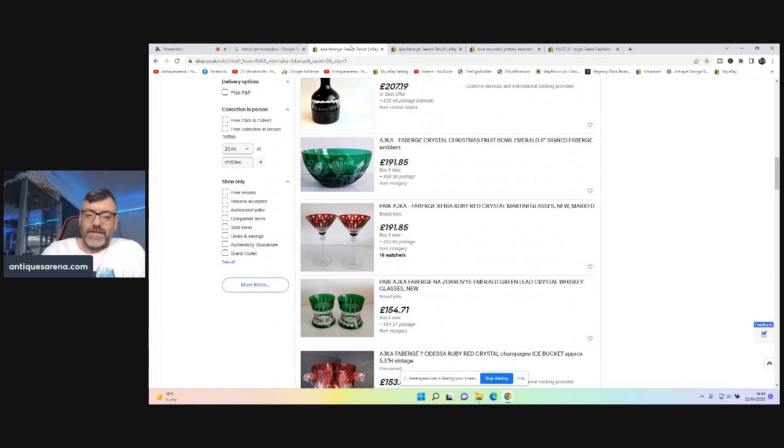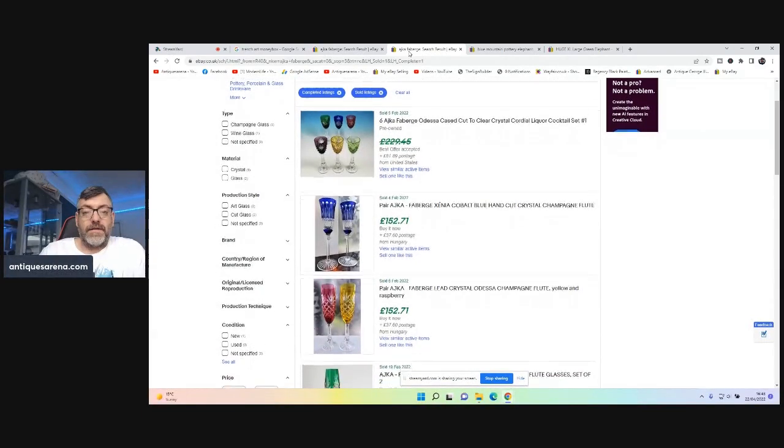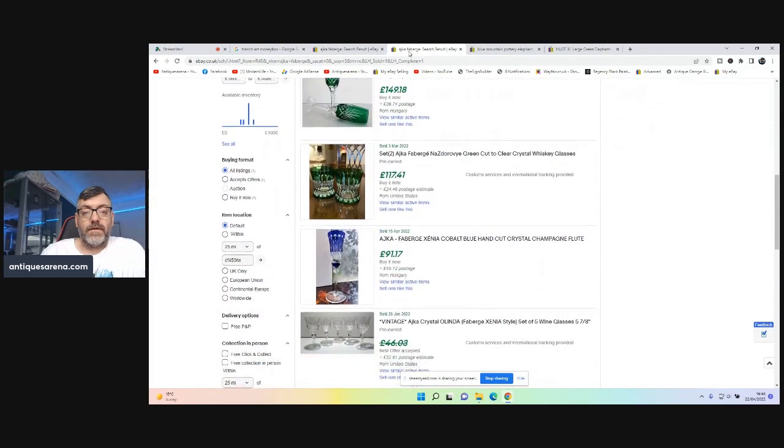Crazy money. There's a pair there of martinis in red, $191. I know you're saying you can ask what you want. So if we come over here, these are sold prices. Set of 6 sold for $230. A pair of champagne flutes, £152. Another pair, £152. Another pair, £150. Pair of tumblers, £120. That's a single there for $100.